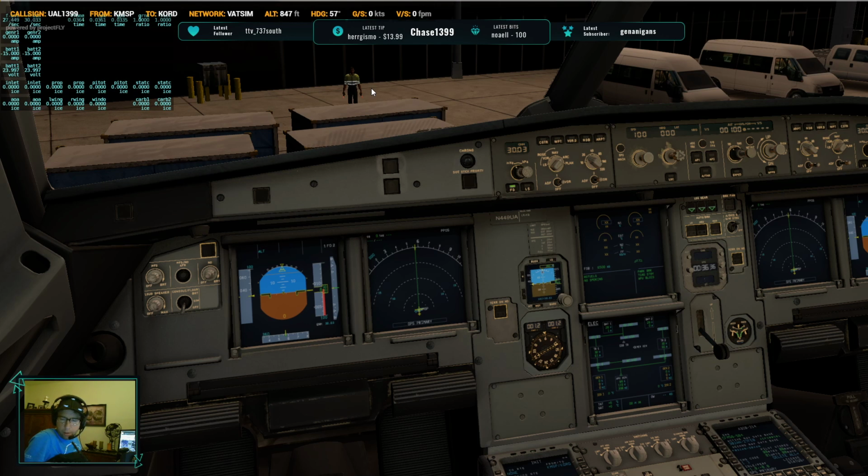Minneapolis approach, United 1399 on the ground at Minneapolis with Romeo, IFR, Chicago. United 1399, Minneapolis approach, good evening, cleared to O'Hare Airport, Rochester 1 departure is filed, climb via the SID, except maintain 7,000. Departure frequency 135.47, squawk 1504. United 1399, read back correct, expect Runway 12 right for departure, information Romeo current. Expect 12 right for departure, United 1399, thanks.